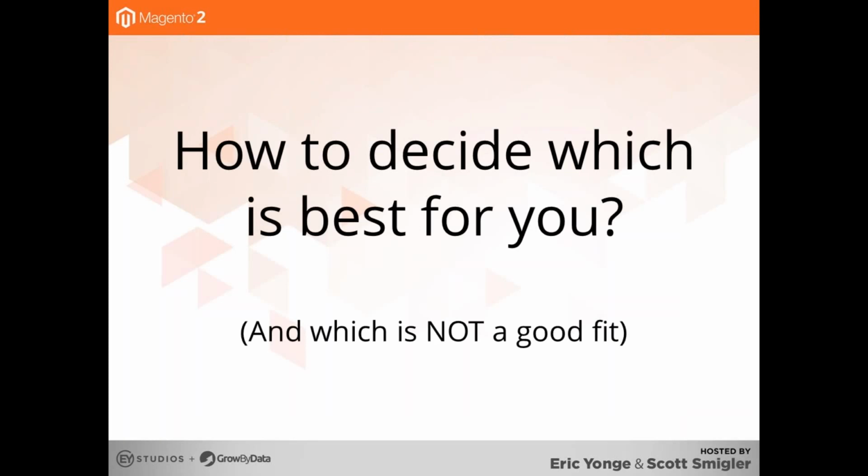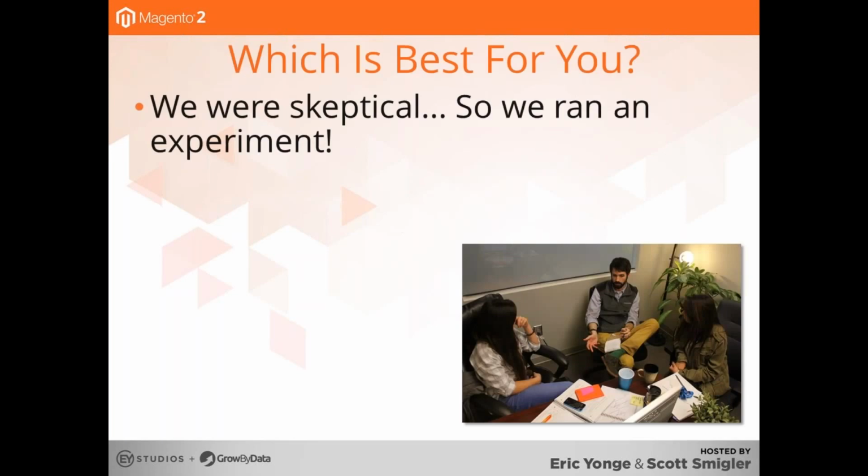So the big question that we get asked all the time is, how do I know when I should be using the native Magento tools versus when should I be hiring a specialist or preparing my internal team to really get ready for a big project? So obviously, being from Grow by Data, I'm a little skeptical, or I'm sorry, a little biased, and I want to always say you need the specialist.